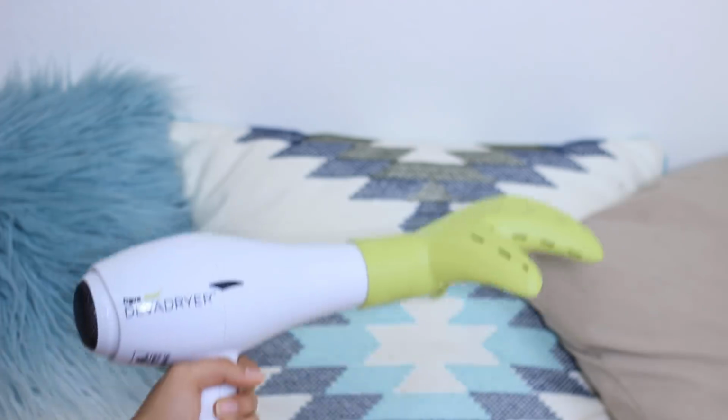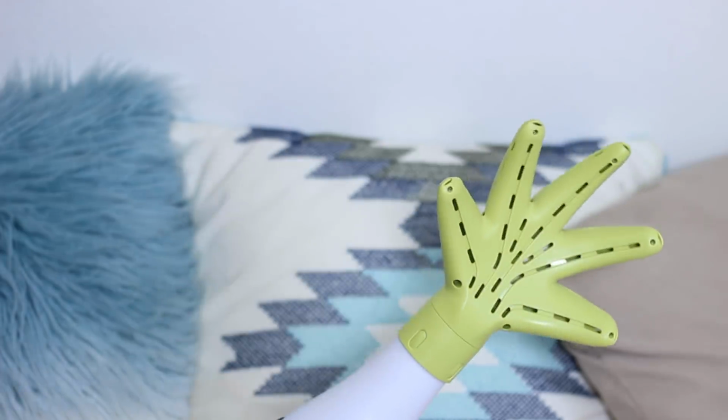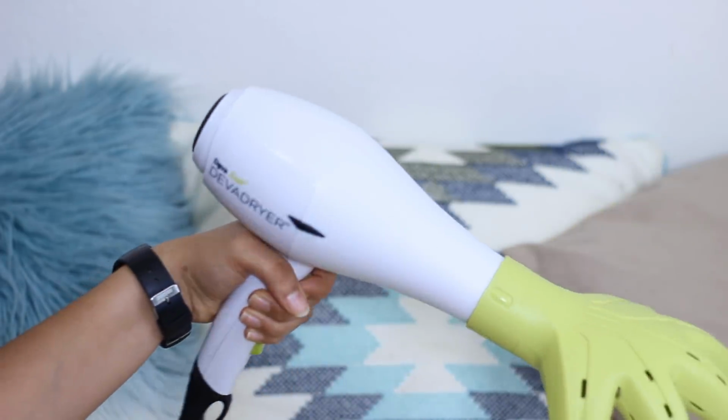If you do choose to blow dry your hair, please don't just use it straight. Use a diffuser attachment, and don't use hot air. Don't even use warm air, okay? Because that resembles hell for your hair, literally, because it's hot and it's gonna give you damage. So just don't even think about it. Use cool air.